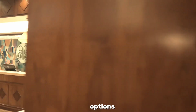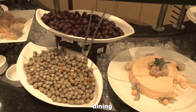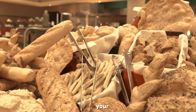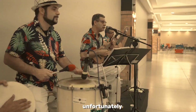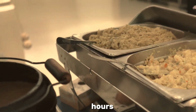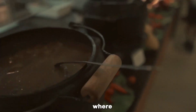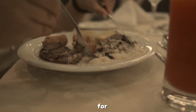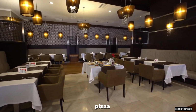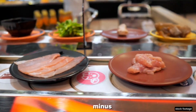Moving on to dining options, the Bourbon Atabea Resort doesn't disappoint. With multiple dining venues offering a smorgasbord of international and Brazilian cuisine, your taste buds are in for a treat. Unfortunately, we don't have specific details on menu highlights or operating hours. But let's use our imagination, shall we? Picture a restaurant where you can have a traditional Brazilian feijoada for lunch and then jet off to Italy for dinner with a perfect margarita pizza, all without leaving the resort. It's like a culinary world tour, minus the jet lag.